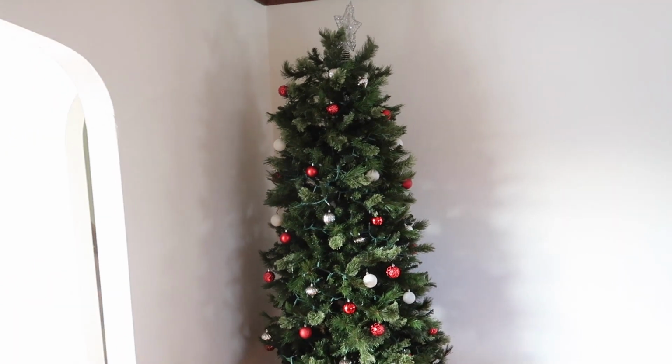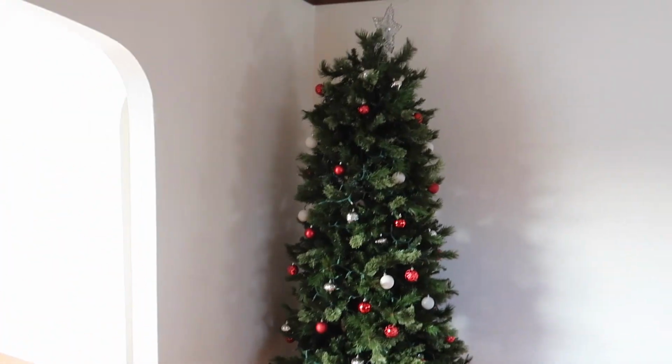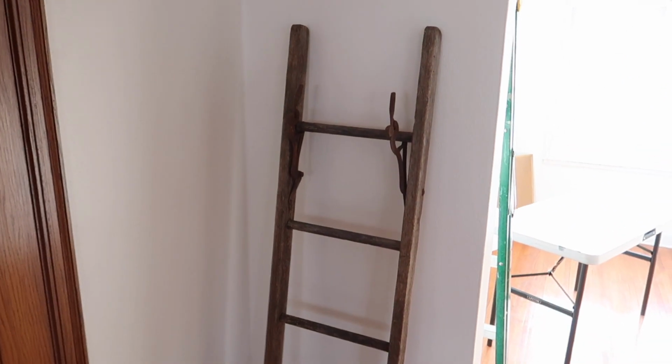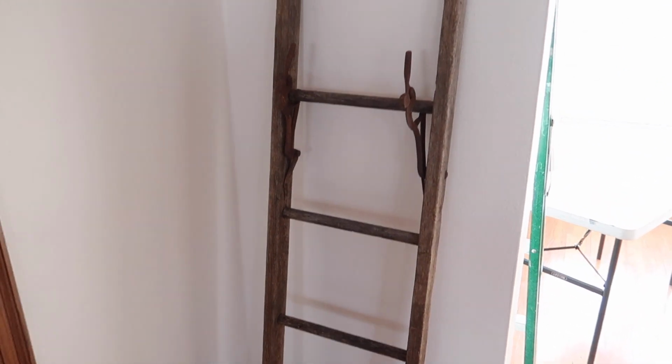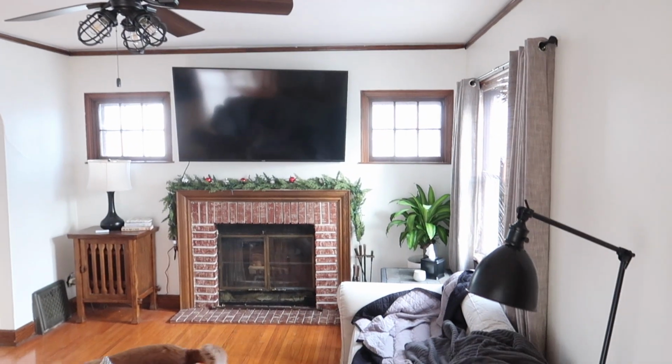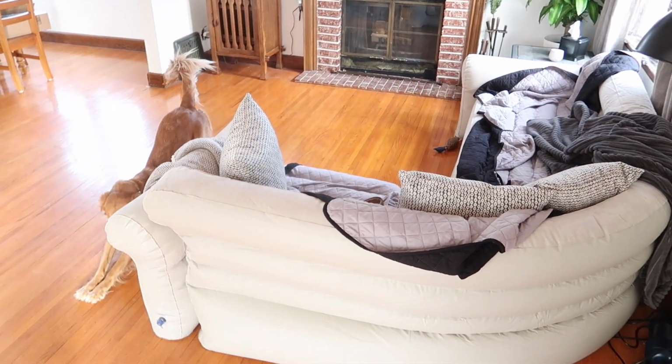my dad changed the ceiling fan. Then my mom put up a tree for me and decorated it, so that's over here in the corner. And then my mom just brought me this ladder. I think she said to put blankets on it, but this was actually my grandpa's, so that's kind of cool. So that is the living room as of now, just over a month in. So a lot more cozy and feeling like an actual house.